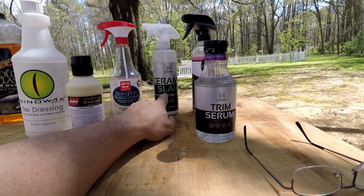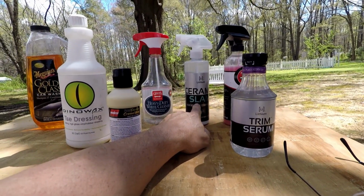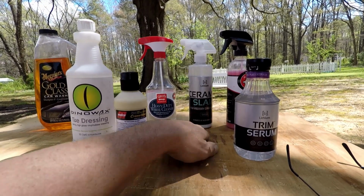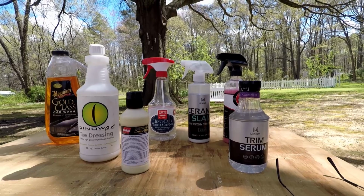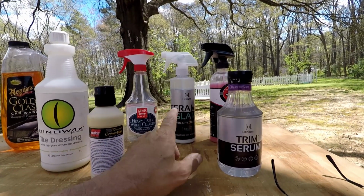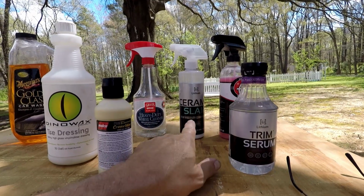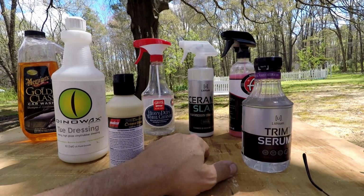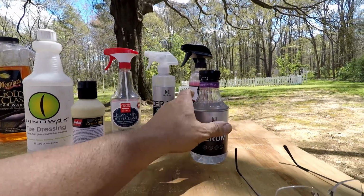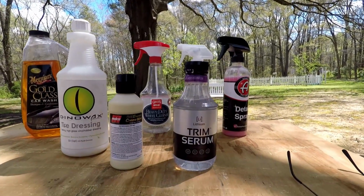Like their ceramic slam, no prep involved. If your car is already in great shape, you put this on and it protects it. Or if you're going into the winter months, it's been raining a lot, and you can't do a paint correction on your car, you can put this on. There's no prep work involved. In other words, you don't have to strip off the old waxes, you don't have to strip off anything. You spray that on and it's good to go. But this is just a few of the ones that I like.